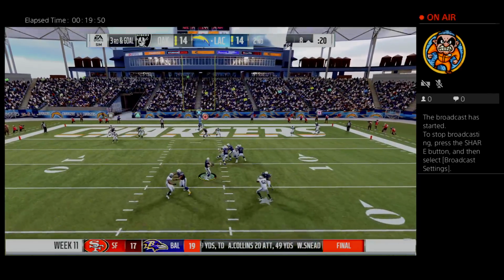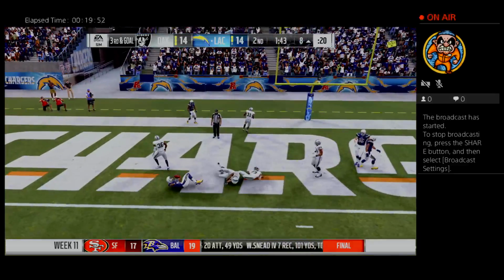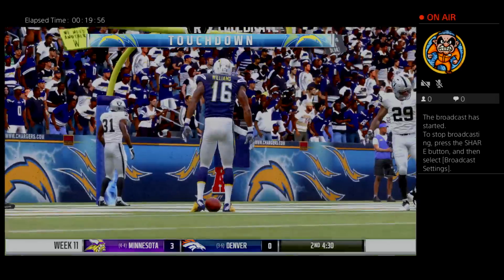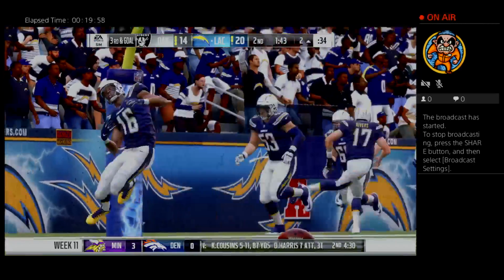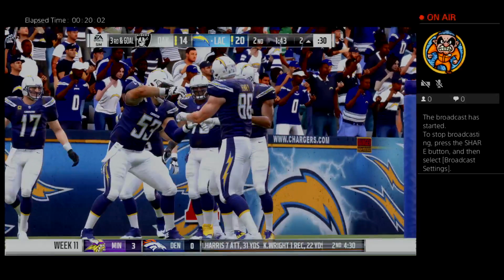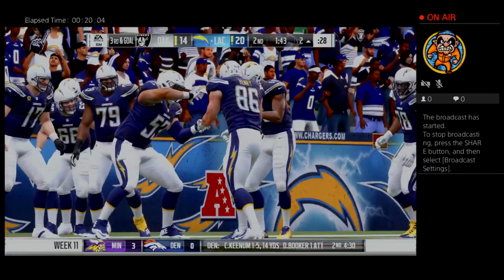3rd and goal for Rivers. And this is hauled in by Williams for a Charger touchdown. Tyrell Williams, his 4th touchdown on the year. And the Chargers are going to take the lead.